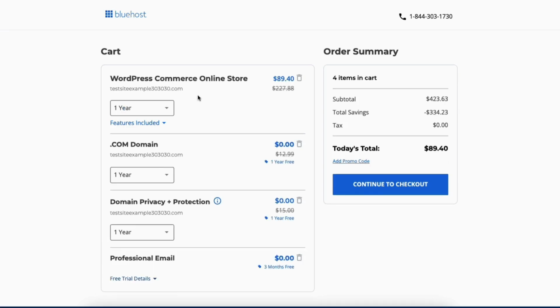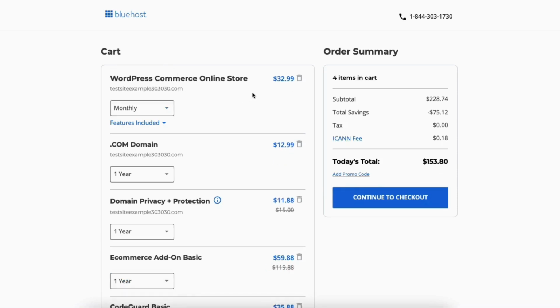The online store plan you'll get for a total of $89.40 for the 1-year term. If you select a 3-year term, you get the online store plan for $466.20. The monthly option costs $32.99 a month, and with the monthly option, you'll see the free add-ons you can get with the 1-year or 3-year plans come at an extra cost. You can click the trash can icon on the extras if you don't want them.